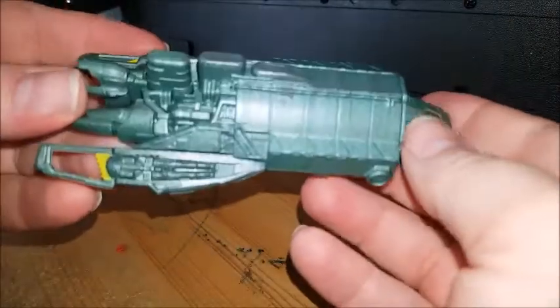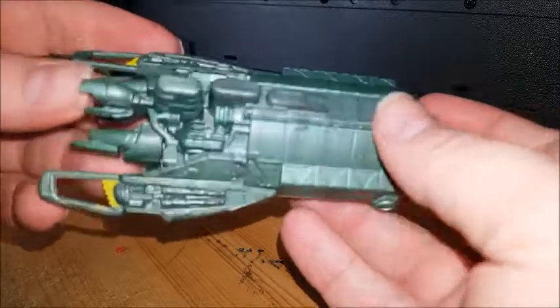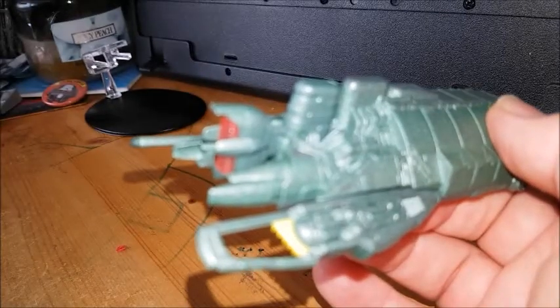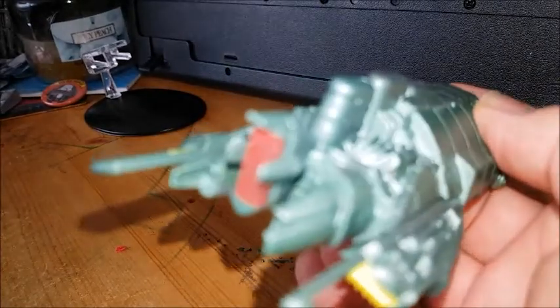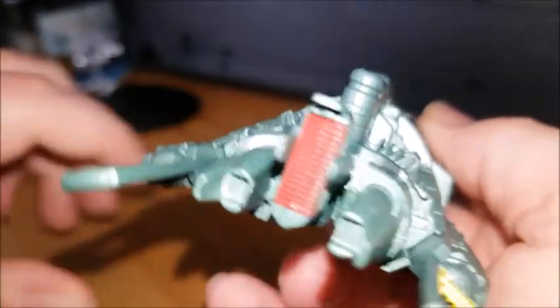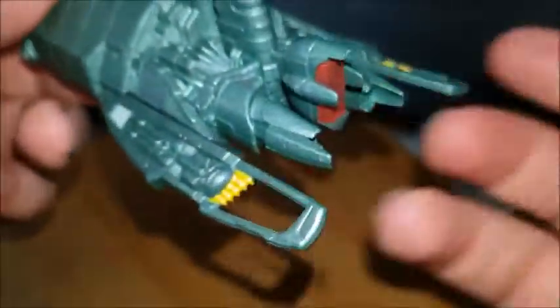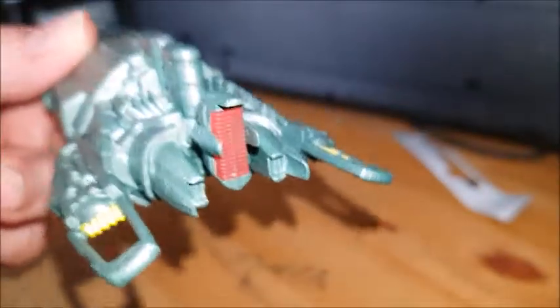Very nice, some nice detail on the top there. You've got these conning towers at the top, which is very cool. No clear plastic in this one. This should have been clear plastic here, and in the nacelles. They seem to be going away from that. I'll give you an example.